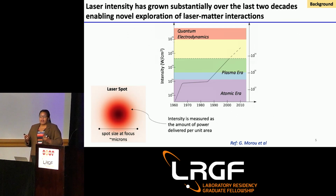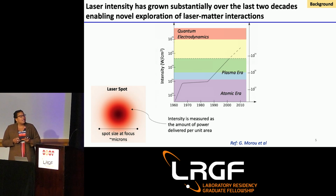Just a little bit of background. I've been talking about lasers and throwing around words like ultra intense lasers. This is what I mean by that. Laser intensity has grown substantially over the last few decades, from 1960 when the laser was first invented. On the y-axis, I have laser intensity in watts per centimeter squared, so basically how much power you're able to focus in a laser spot. And on the x-axis, I have time. You see that there's a creep up of intensity over these last couple decades.